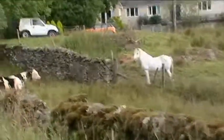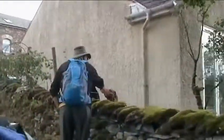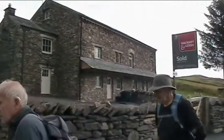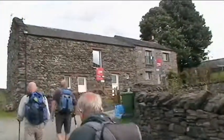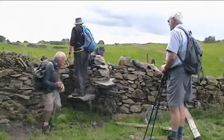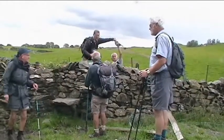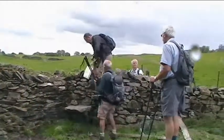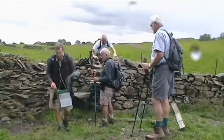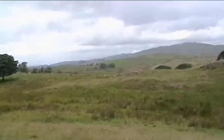Nice white horse there. Dogs, a Labrador, I'm not sure what this other breed is. So, we're going upwards again. There's 12 of us on the walk today, so over the stiles a bit quicker than the other week when there were 17 of us.